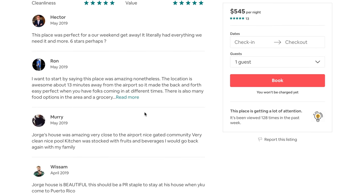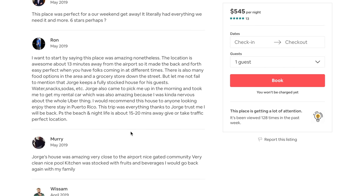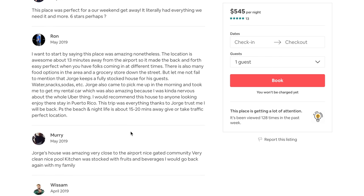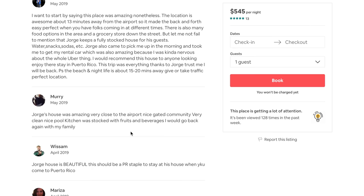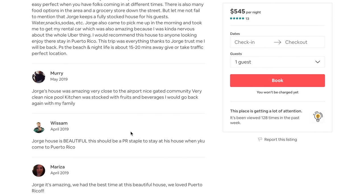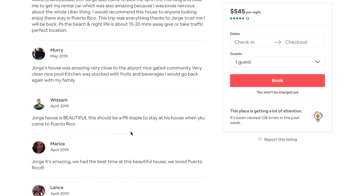I want to start by saying this place was amazing. The location is awesome, 13 minutes away from the airport. So we made it back and forth easy, perfect when you have folks coming at different times. There's tons of food options. Jorge keeps food stocked in his house, water, snacks, sodas. I'd recommend this house to anyone looking to enjoy their stay in Puerto Rico. Everything thanks to Jorge. The nightlife is 15 or 20 minutes away. Jorge's house was amazing, very close to the airport, nice gated community, very clean, nice pool, kitchen was stocked. I would go back again.